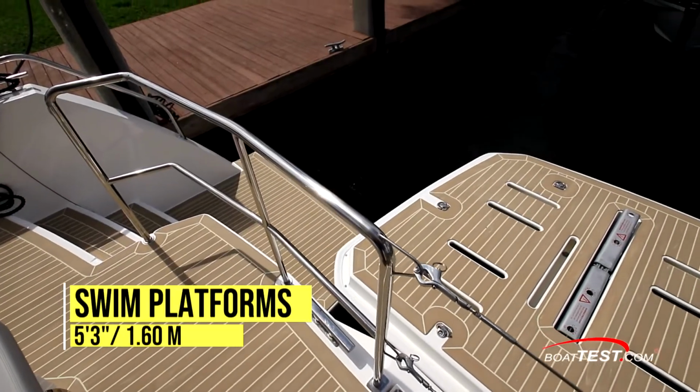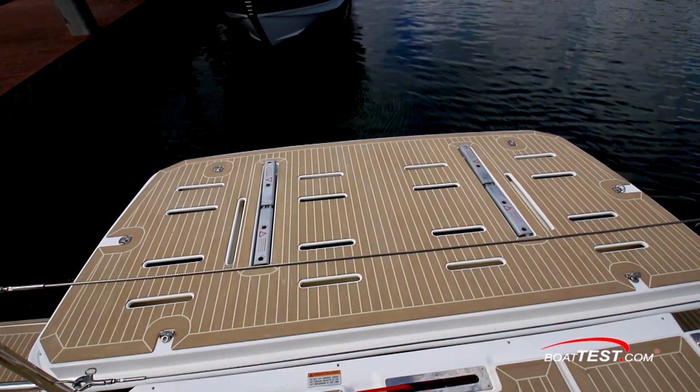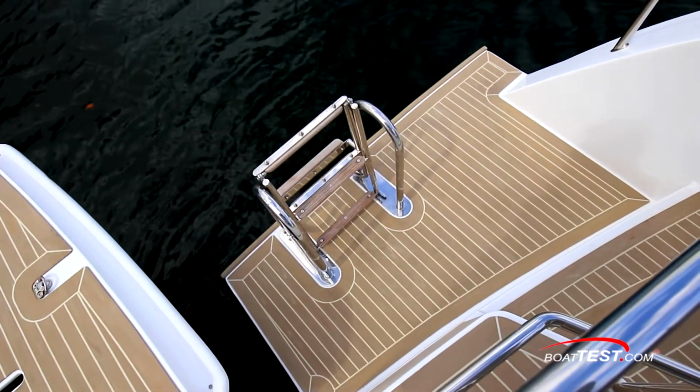There are 5-foot 3-inch swim platforms to both sides of a hydraulically actuated platform that can be used for launching a rib. It will hold up to a 10-foot rib, in fact. To the port side is a reboarding ladder.